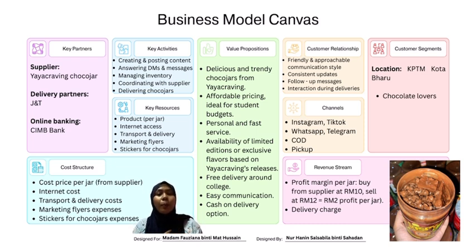And then I also prepare for delivery. I pack the choco jars carefully, often adding small touches like thank you notes or branding stickers, and make sure they will be delivered on time, whether it is a face-to-face handover at college or a courier delivery. I keep the customer informed throughout.